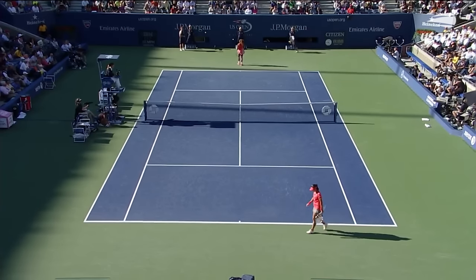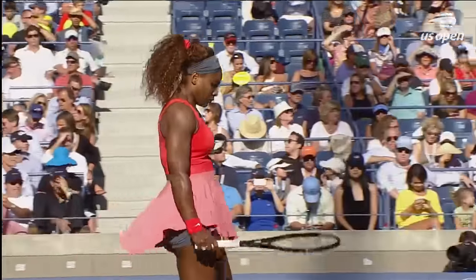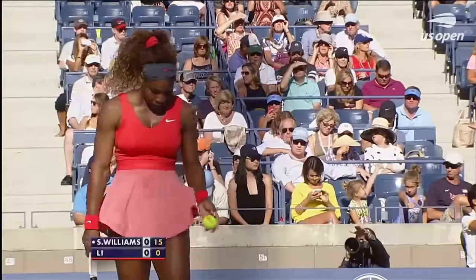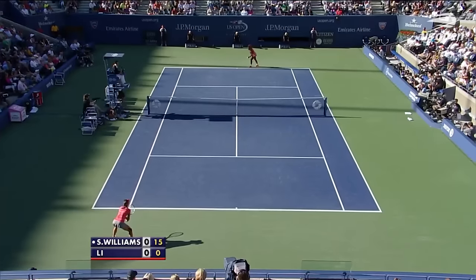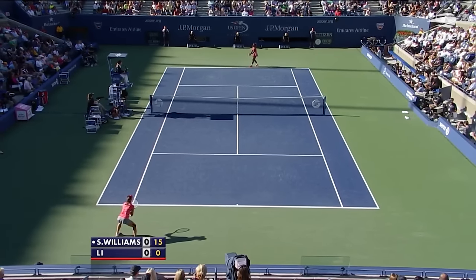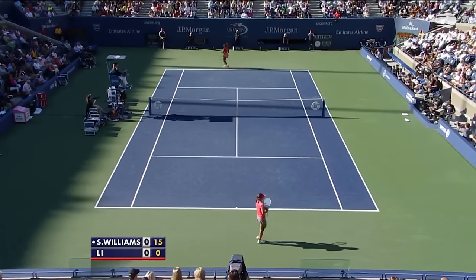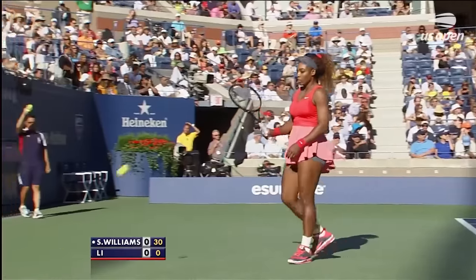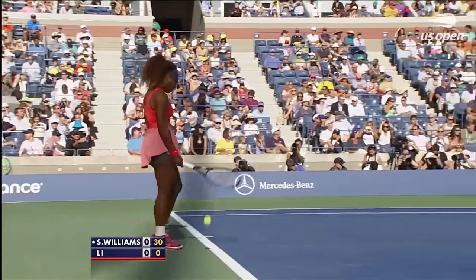Well, that's always the first indication when you watch Serena Williams. How's her first serve going to be today? And it looks like it will be fine. Now it looks like it's more than fine. And she is very accurate and moving that serve around the box with pace.